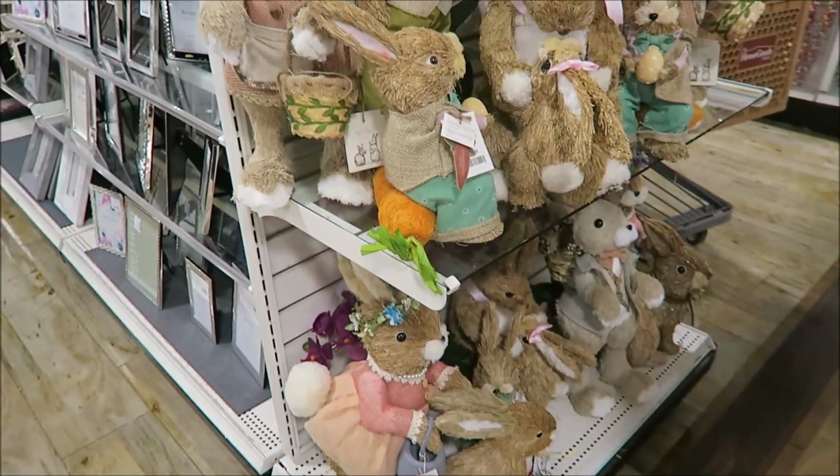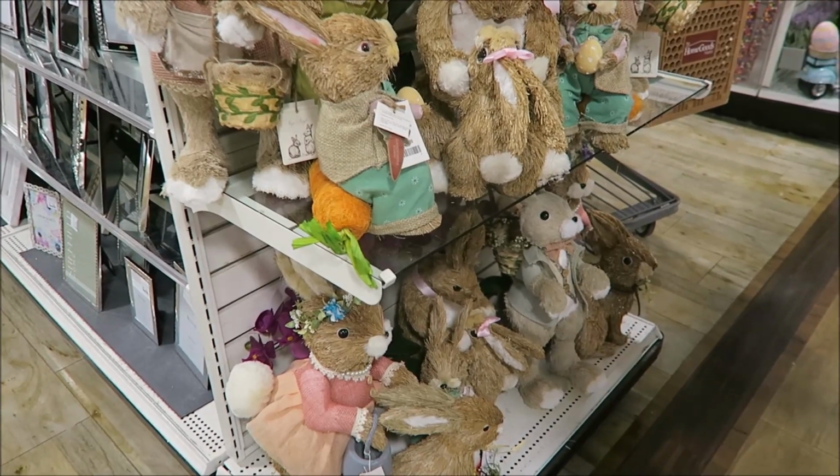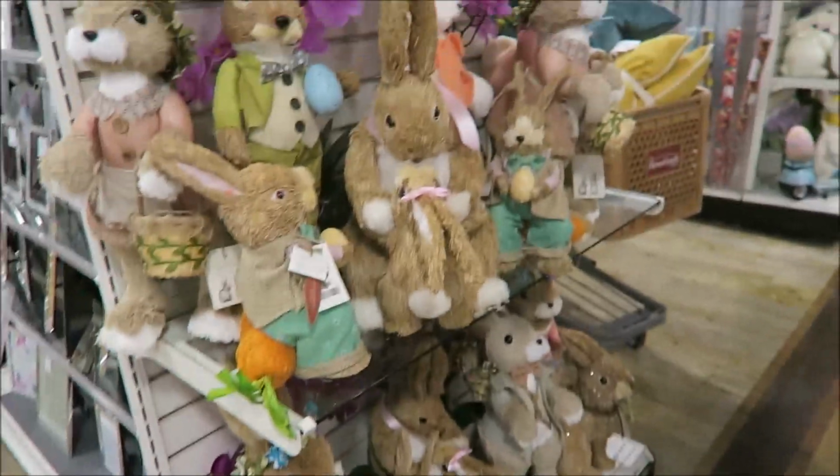These are the ones I said they have them at Michael's, but they're twice as much at Michael's. But they're a little bit bigger.